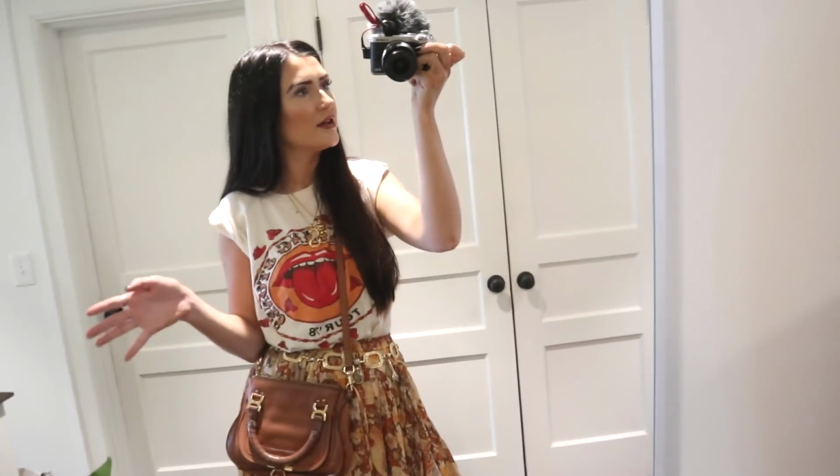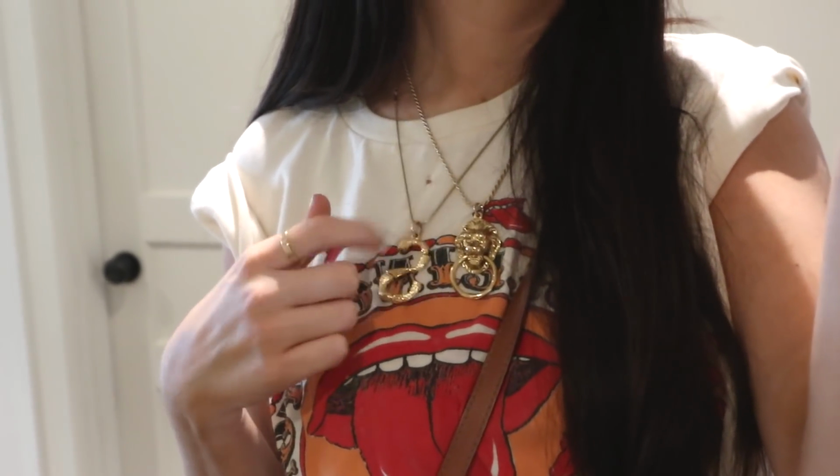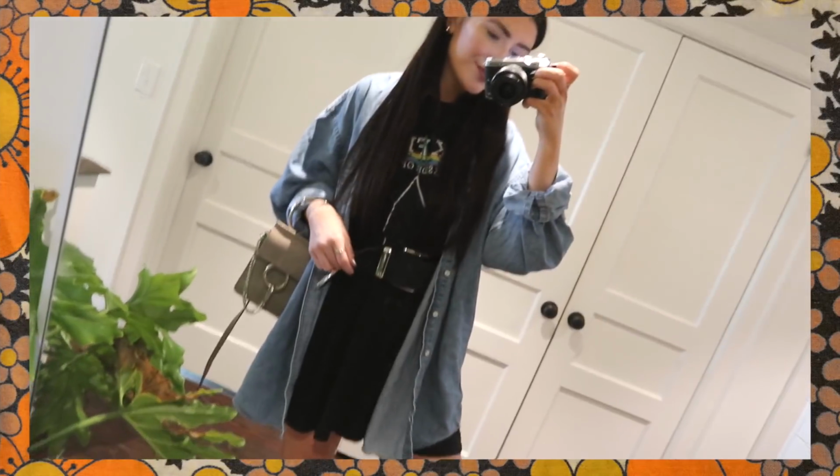That is the outfit. Super cute, bohemian, fun, good errands or brunch outfit, am I right? Also, for my earrings, I just have these little hoops in from Forever 21. And then here are my rings, or my necklaces. No rings because I'm not bougie, guys.